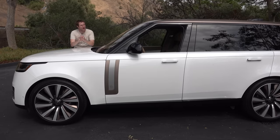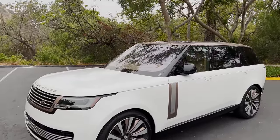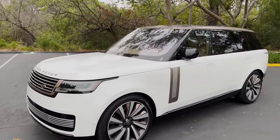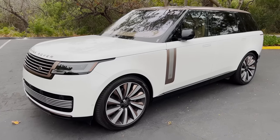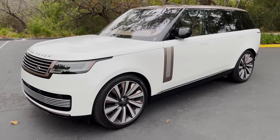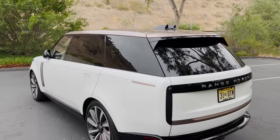And next up, we move on to the overall design of the new Range Rover. The design, the style, which I have to say is a little disappointing. Not disappointing in the way it looks. I think it's beautiful, really gorgeous. But instead, disappointing in the fact that it's not that radical of a change compared to the outgoing model. In fact, if you see one of these on the street, the new Range Rover, frankly, it just looks like a little update, a little evolution of the old one, which is kind of a shame.